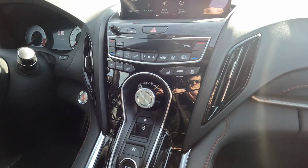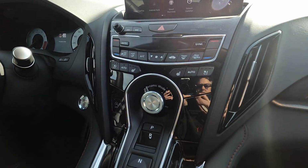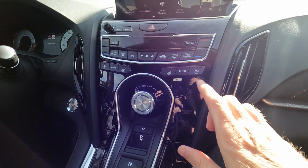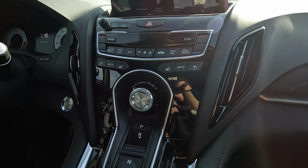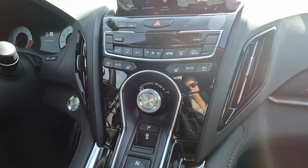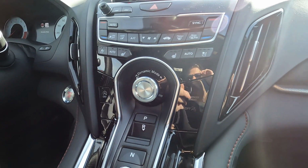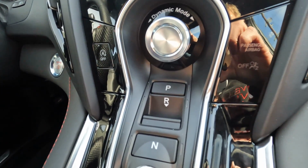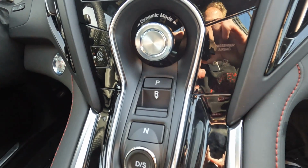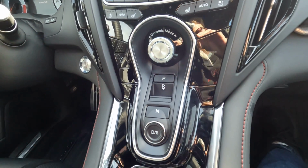And we're going to have our dual zone climate control here in the front. And then you'll also have your ventilated and heated seats. You can use auto with that if you want to. For the driver and the passenger seats up here that are power adjustable, by the way, both. And the push button shifter right here. Some people like that, some people don't. What do you think? Tell me what your thoughts are.